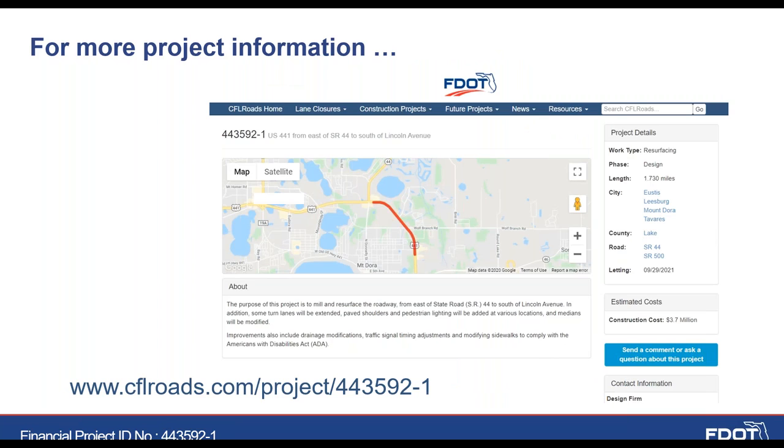This presentation, the comment form, and a roll plot of the design improvements are available for download on the project website at cflroads.com/project/443592-1. A recording of this hearing will be uploaded to the site within 1 week of the hearing. This website is available to keep the public informed of ongoing and future projects. You are encouraged to visit this website for updates regarding the status of this project.